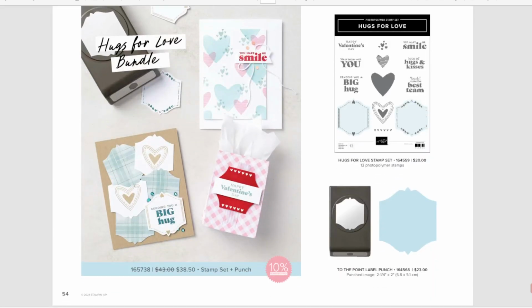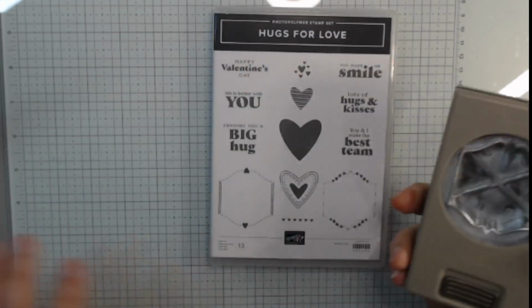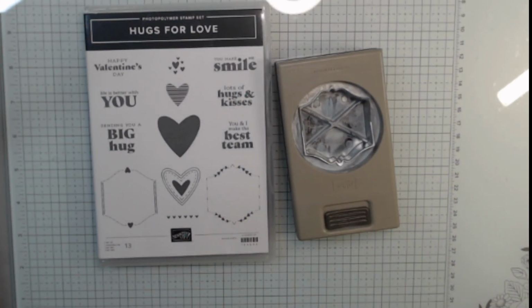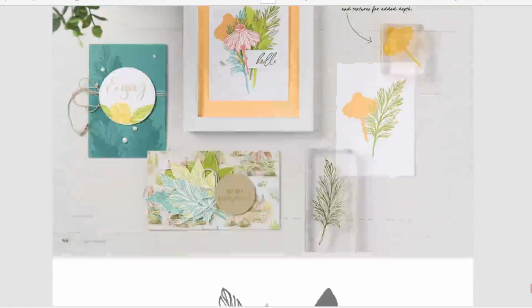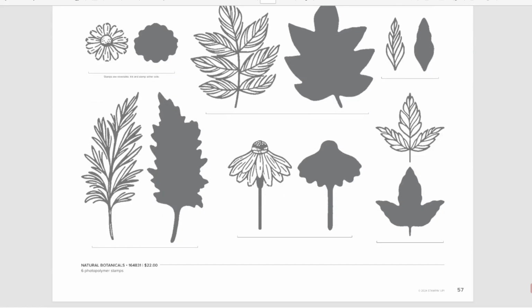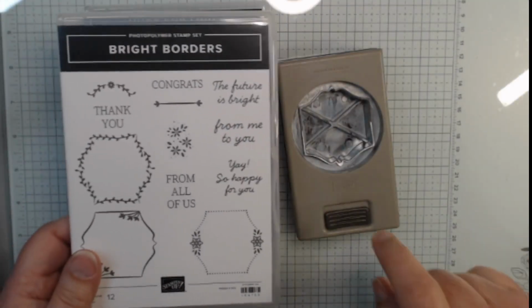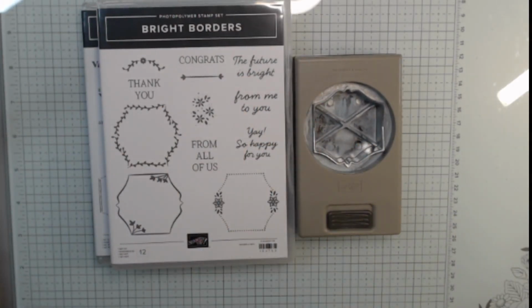Next is Hugs for Love, and I have that one. And it's with the stamps, and this one has a punch. And also, I don't have any cards yet with that one, but it is pretty. Two-step. This set here, Bright Borders, of which I have, also goes with this punch. So you could get all three pieces to work together.